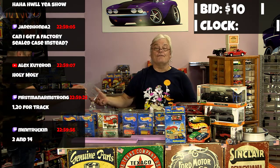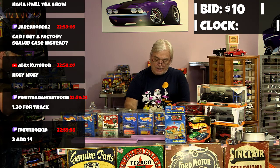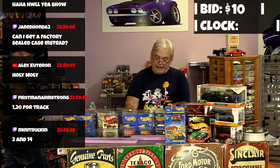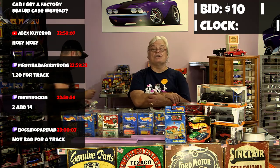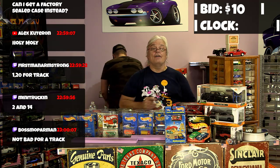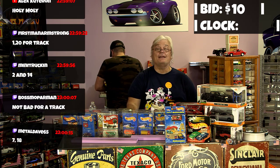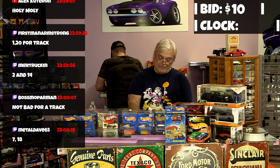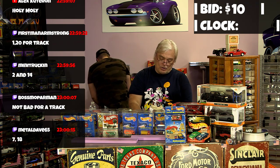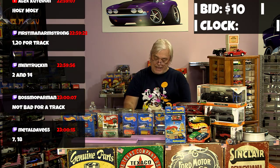2 and 14, Mini Truck. He's got 2 and 14. All right, here we go. Come on, boys. Who wants it? My goodness gracious, who wants it? $10. If you want to get it, let me know. I have 3 through 13, 15 through 19, 7 and 18. Metal Dave, 7 through 18. Here we go, 7 and 18, Metal Dave.